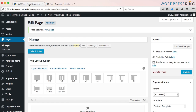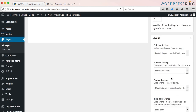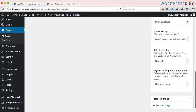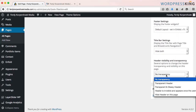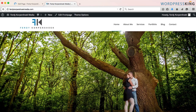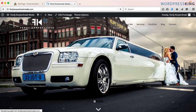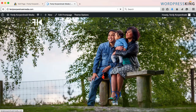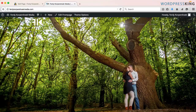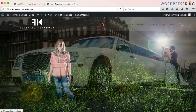So I go back. And this is why I uploaded a white logo in the beginning of the tutorial, because of this. Let's go to the header visibility and transparency. And let's say I want a transparent and glassy header. Update, refresh the page. What you will see is there is a really small header with a glass kind of look. Well, what I don't like is that I don't see the colors of the menu. So we have to change that.